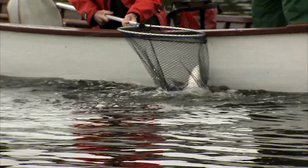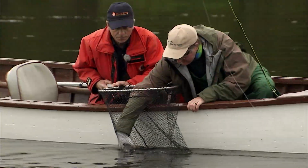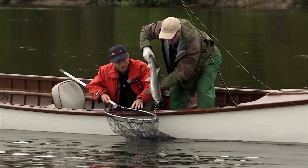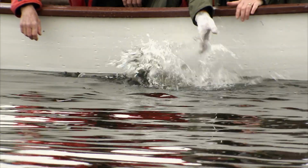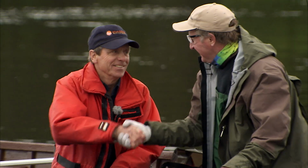Okay. Look at the size of this fish. This is incredible. Okay, let's just hold him for a second. All right. What a fish. Oh, look at that. Look at that fish. Yeah, he's already starting to kick. He's not going to wait. Listen, thank you. Good job.